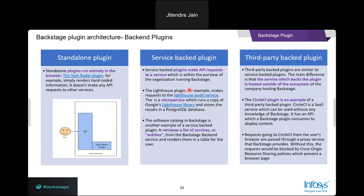A service backend plugin is something where an API request is made to a service for any front end, right? So for example, the Lighthouse plugin. Lighthouse is a Google library for analytics and auditing and all that. So if you see this, the Lighthouse audit service is required, right? So for a service backend plugin, there is a service required, and you need to call this service. This service is available in the Google Lighthouse library, right? You are calling a backend service which is available. So you have to have this service in your repository, with a reference to the repository, so that this service will retrieve the list of backend entities and all that.